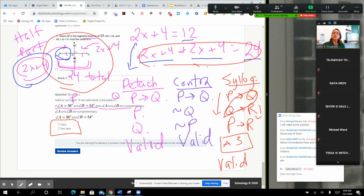Don't read the words for truth, right? On the last test, it was something like, if you're 16, then you have a driver's license. If I have a driver's license, a lot of people just logically say, I must be 16, right? But that doesn't follow the pattern. It started PQ, and then it gives you Q, so it's in the wrong order, but it's not negative. So guys, this one you have to choose not valid.